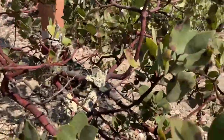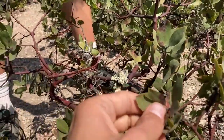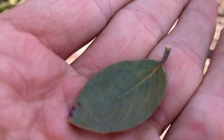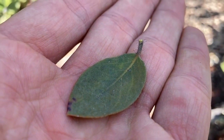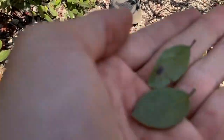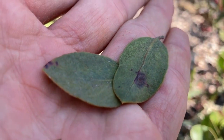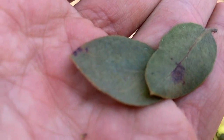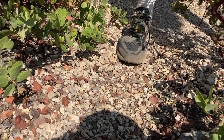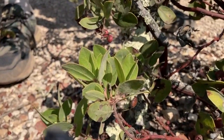Another cool characteristic is that the top side and the bottom side of the leaf have different amounts of stomata on them. If you take 2 leaves and you flip one of them over, you'll notice that the bottom side is a little paler than the top side. That will separate it out from other manzanitas that we'll learn that have both sides of the leaf being the exact same color. Okay, so that's good.